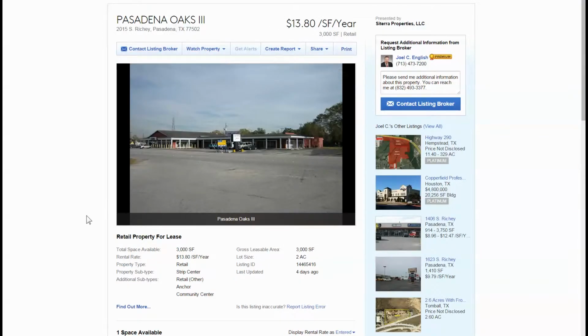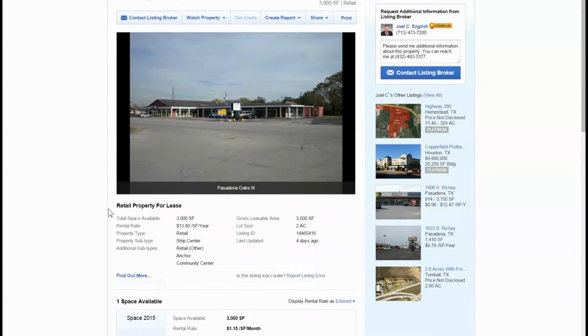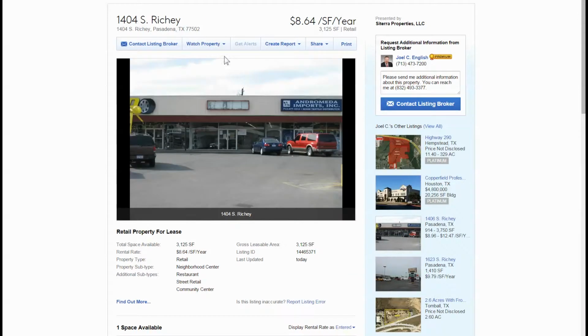Pasadena Oaks here is a retail center. It's a modified gross lease at $13.80 per square foot per year. There's not many pictures here, but strong traffic, great visibility. They have 3,000 square feet available here. So this is something that with the right signage, it's not bad. And the rental rate here may not be that bad depending on what they're charging on the modified gross. So depending on the additional cost, if it's just utilities, that may be pretty solid. If it's more than that, there may be some better options for this particular client.